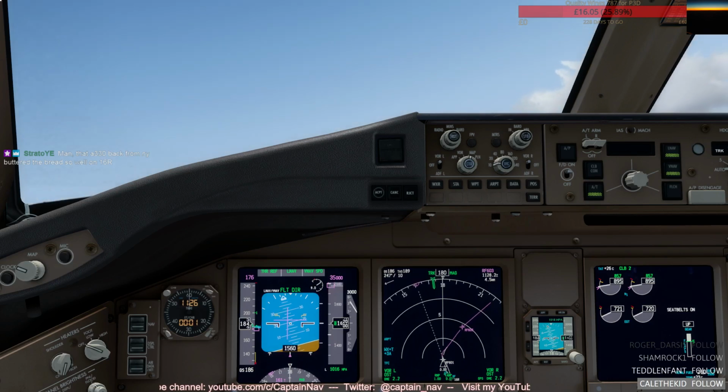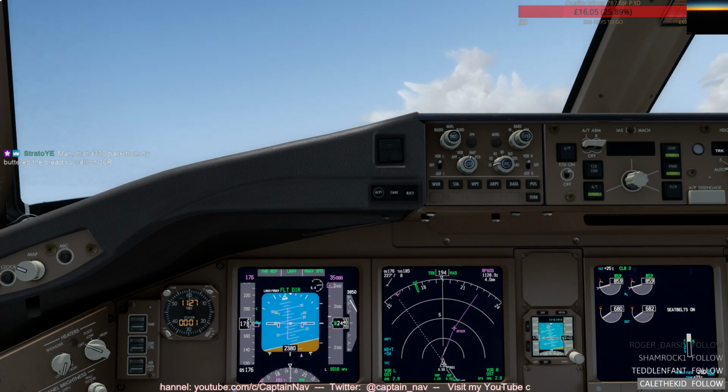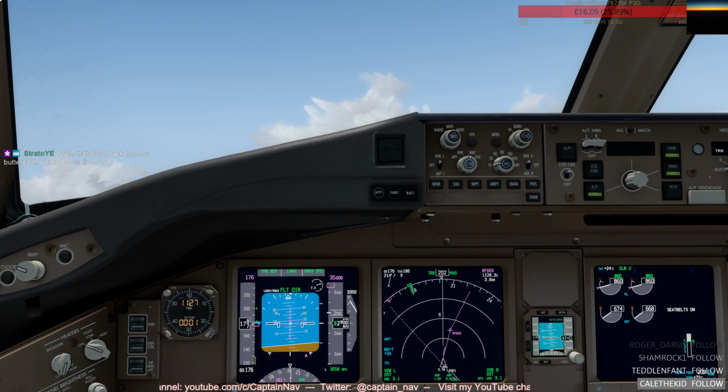Climb. So like always, the 200LR is climbing like a rocket, really. It has so much spare performance. It really is climbing like a rocket.